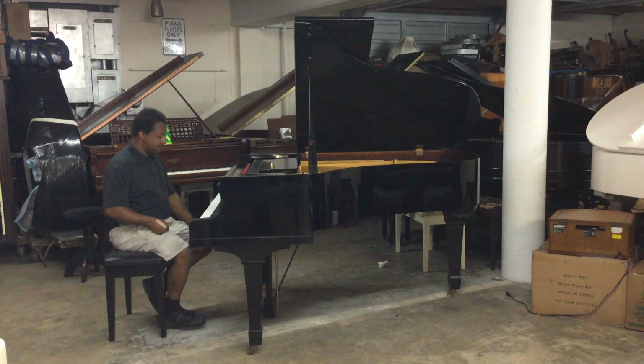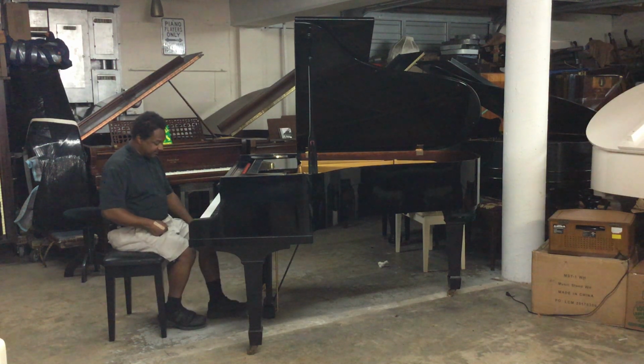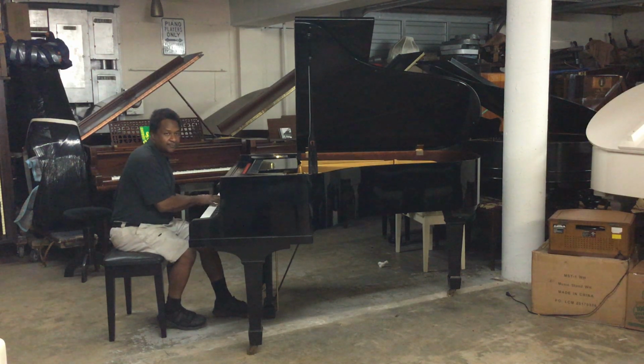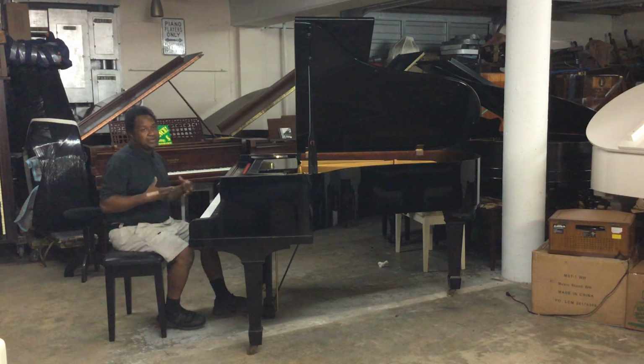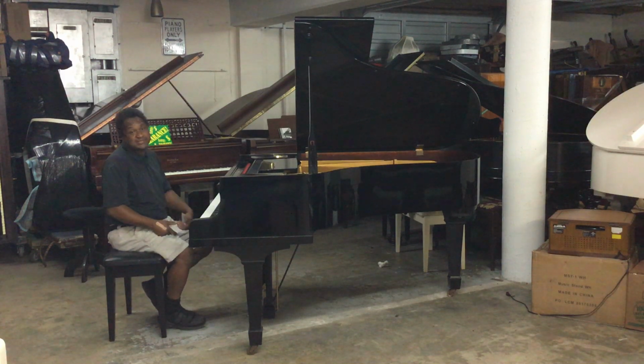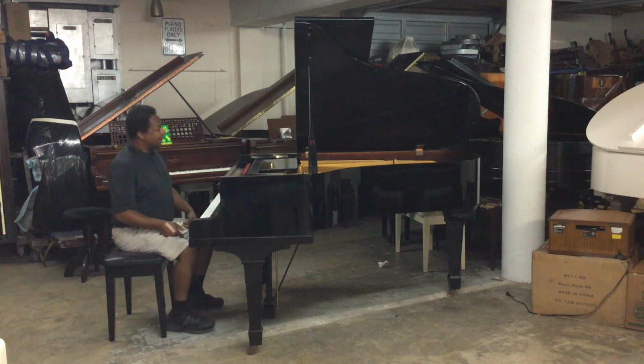One thing about it is that, of course, it has the two pedals. I usually don't use the middle pedal at all. I mean, some people use it, some people don't. I don't use it at all.